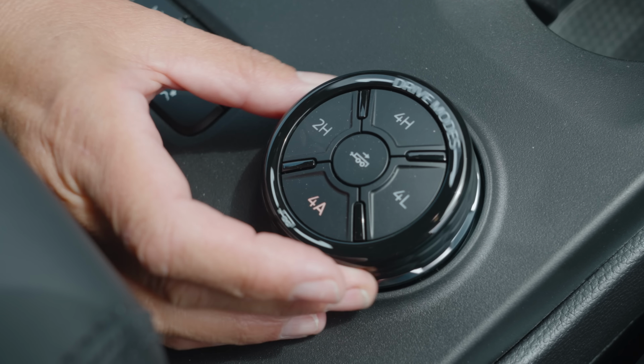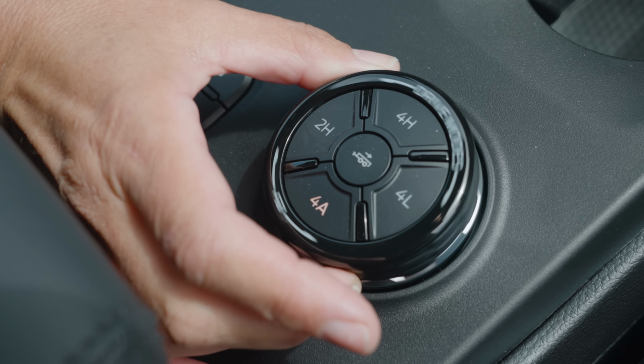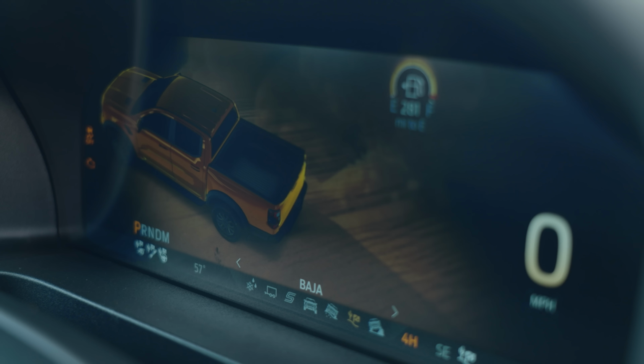In terms of drive modes, I've got normal just for hanging out on the street. There's a sport mode as well. Off-road is good for just regular trail driving. Right now, I'm in rock mode and 4 low. And then of course, you've got my favorite, Baja, baby.